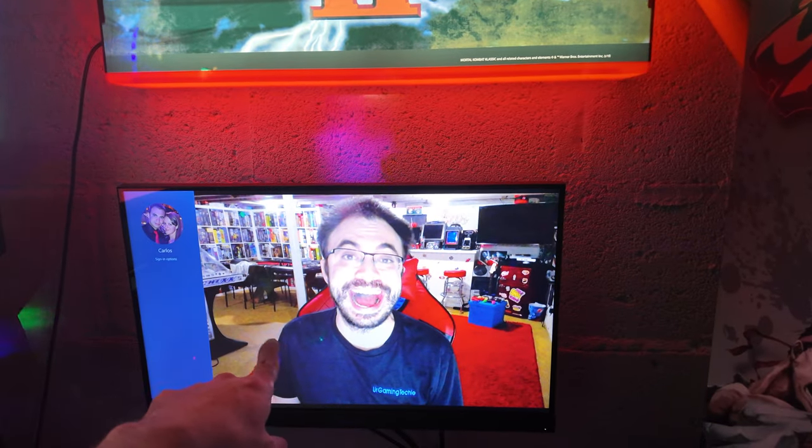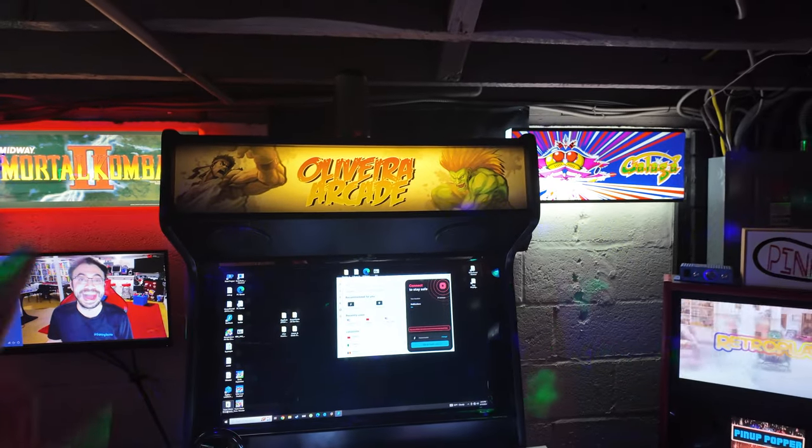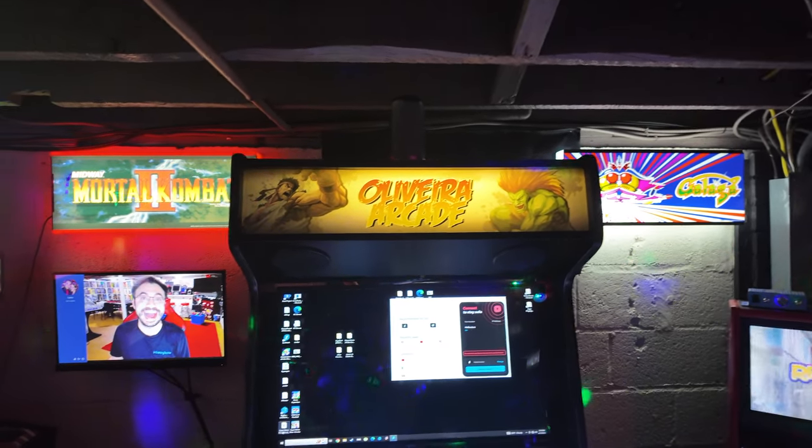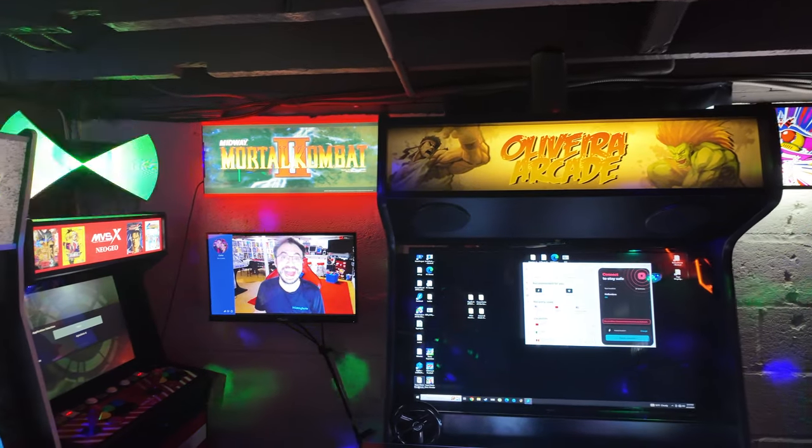Can also use it for my karaoke. There's my crazy picture. I could also use it not for karaoke, for music. If I want to light this place up with music, I can control the music right from there, and it plays through the speakers, which is cool.